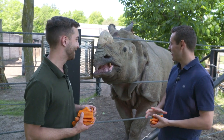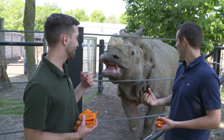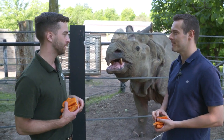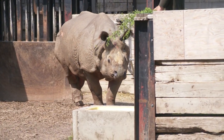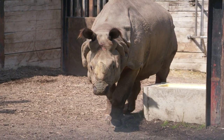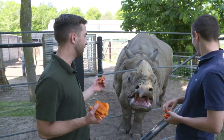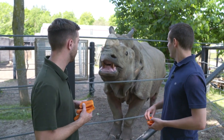So I don't even know where to start. He's such a huge creature. He feels just like a rock. How much does he weigh? So he weighs about 4,300 pounds. That's a pretty average size for an adult Indian rhino male. Standing on all fours right now, he's probably about 6 feet tall, probably the length of an average size car. And he weighs about 2 small size cars.